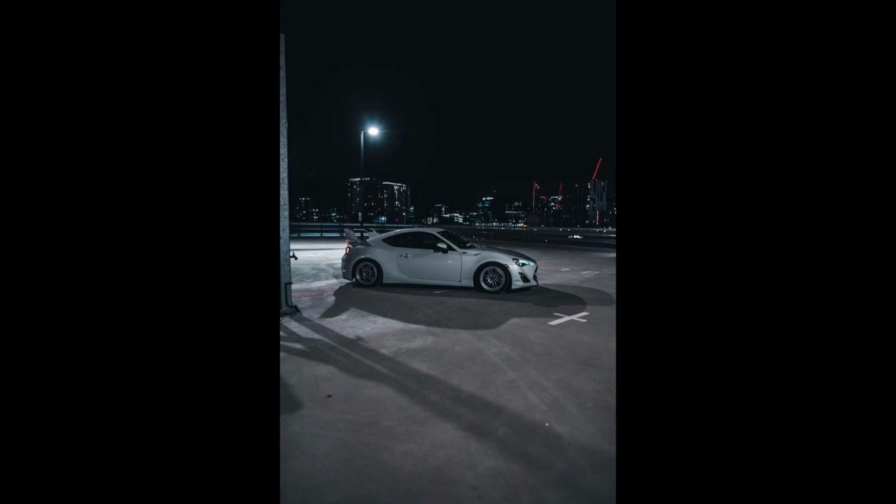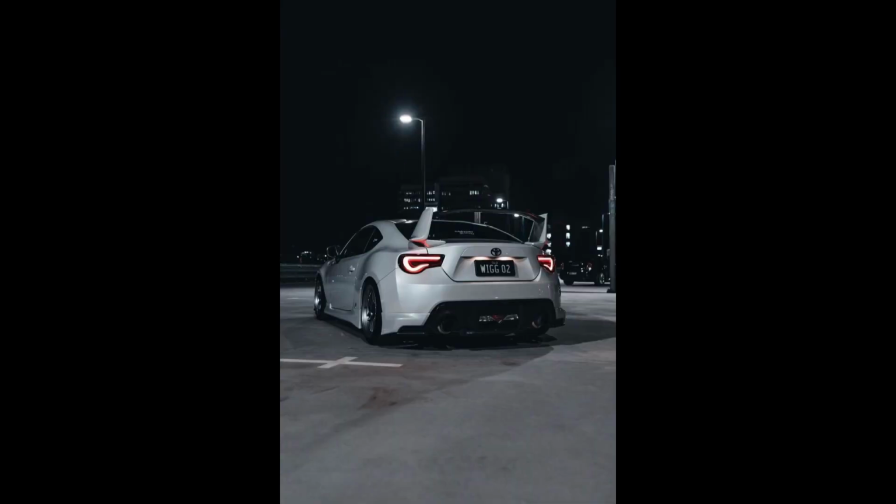But still, in case you guys don't know, Tom Wig actually had the Golf Mark 6 Golf R in the last episode. He has 2 beautiful cars. So congratulations, Tom. You're doing something right, and I love the car.